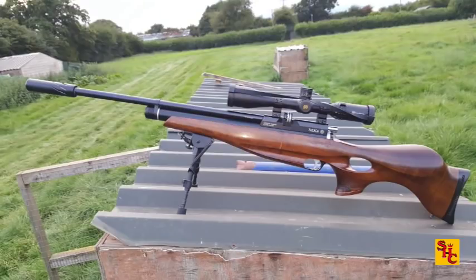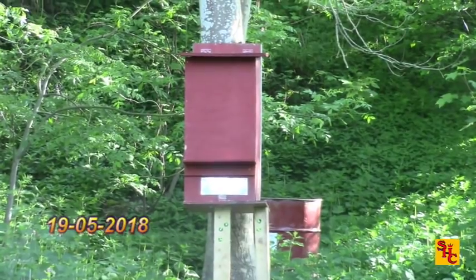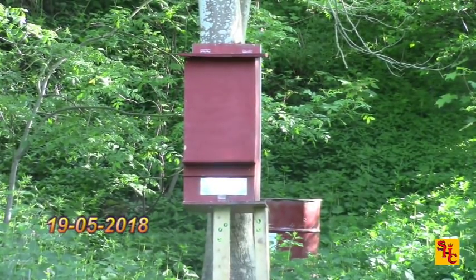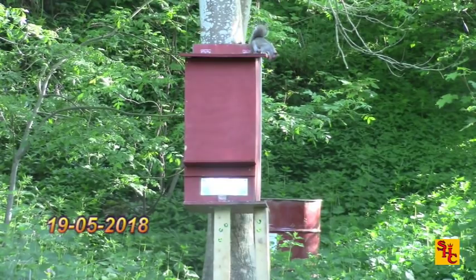Thank you. This episode of the Squirrel Hill saga has Bruv on the trigger of his Daystate Mark IV, launching Barracuda Hunter Extreme .177 caliber, sub 12 foot-pound. You can see it's the middle of May this year. He's got his first squirrel on the feeder.